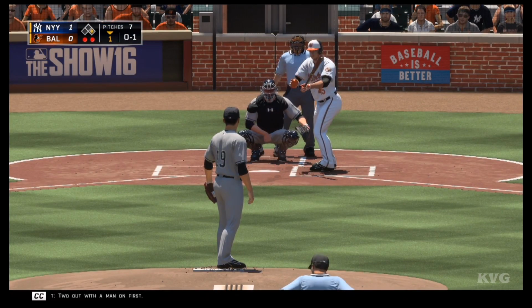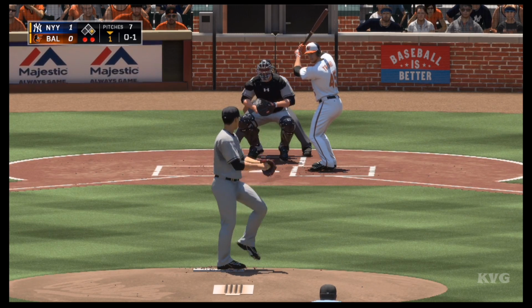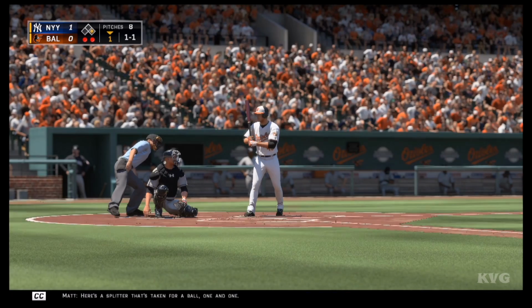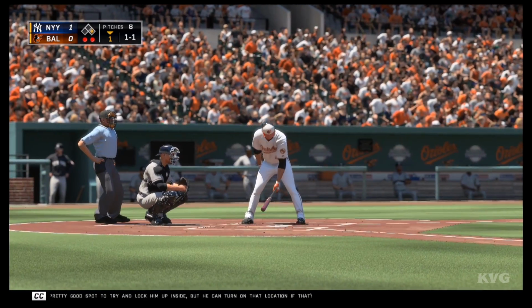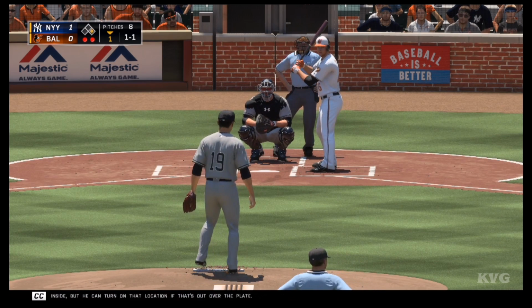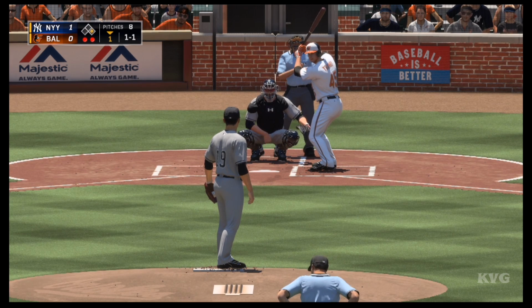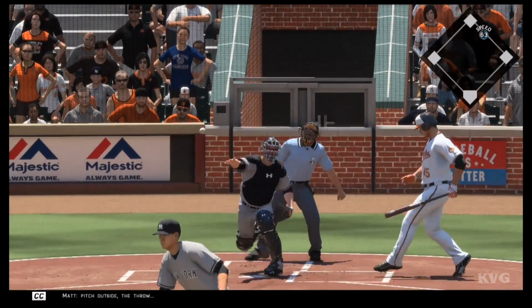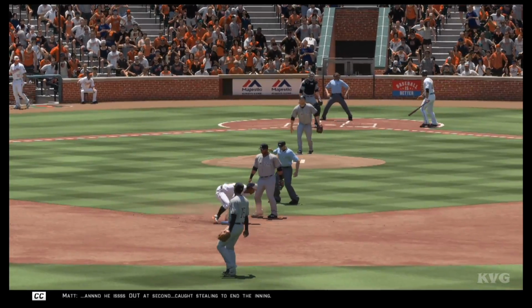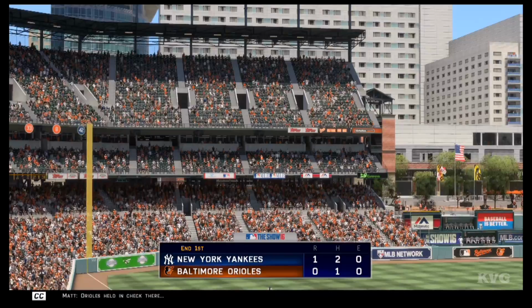2 out with the man at first. Here's a splitter that's taken for a ball, 1-1. Well, that's a pretty good spot to try and lock him up inside, but you know he can turn on that location if that's out over the plate. There goes the runner. Pitch outside, the throw. And he is out at second. Caught stealing to end the inning. Orioles held in check there. They still trail 1-0.